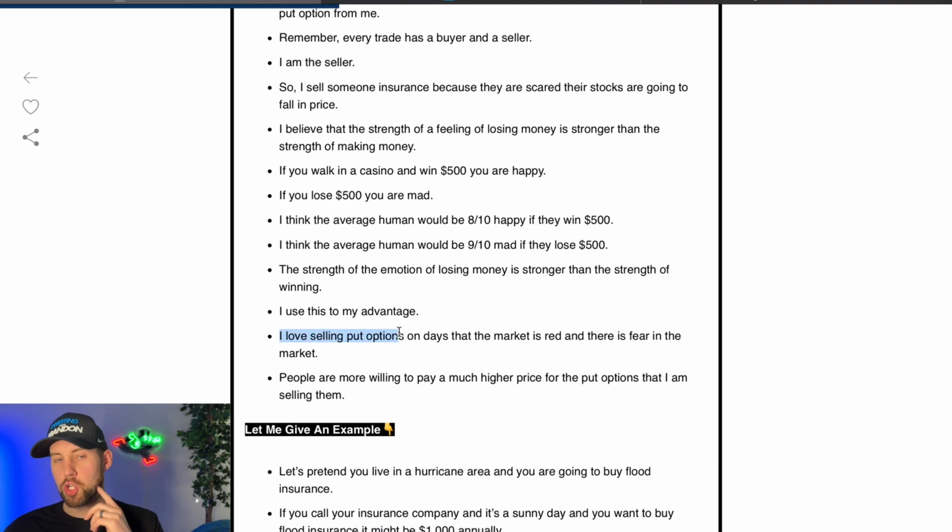So going back to that emotional aspect, I love to sell put options on days where the market is red and there's a bunch of fear in the market. Because just think about it. If you're scared, if the market's going down, if tariffs are coming, if the stock market's overvalued, whatever's going on, you are more willing to want to go buy downside protection in your portfolio. And when there's more demand to go buy something, the price of that insurance is going to go way up. So when the market's going red and the stock market keeps going down, down, down, you are now willing to pay a higher price for that put option. And remember, you're paying a higher price, but you're paying that money to somebody. You're paying that money to me.